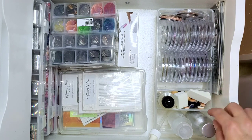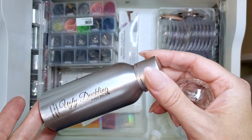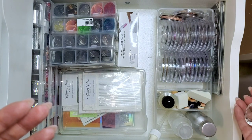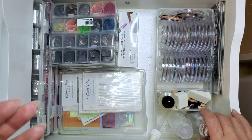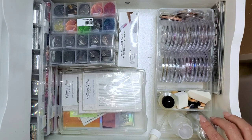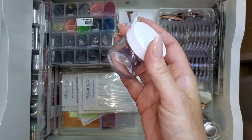And basically, this is the sample of the Ugly Duckling. Well, this isn't the sample. This is a little bit of a larger one that I purchased so that I can keep trying the Ugly Duckling acrylic. So that's the monomer. When I'm using it, I will just pour it into this little dappin' dish, because on top of my clear acrylic container that I hold all my brushes, I have this container of monomer.